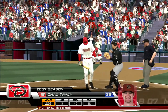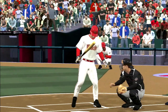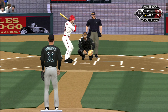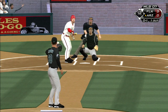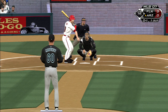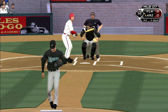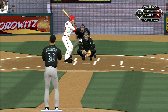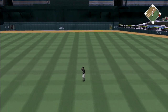Chad Tracy will dig in, and you see by the breakdown, he's really seeing the ball well this month. Here's the first offering. And he gets ahead 0-1. And a fastball just misses. It's 1-1. And that one looked like it got away from him a little bit. One on the way. Now a hard hit ball back up the middle. And that finds its way into center for a one-out base hit.